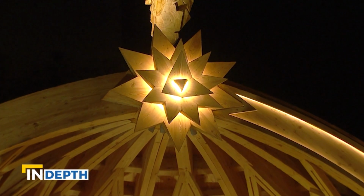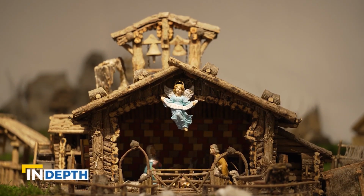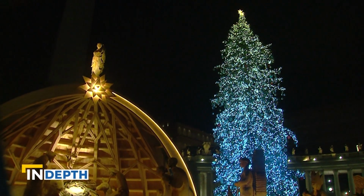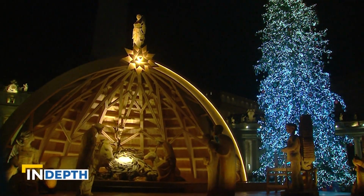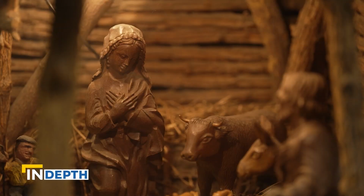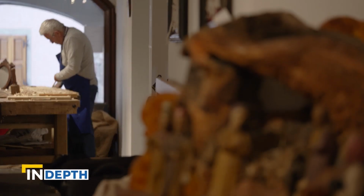It's believed that the tradition of creating a crib was started by St. Francis of Assisi as a way to demonstrate to people what happened on the night Jesus was born 2,000 years ago. And now it is Pope Francis who is the recipient of a beautiful crib that is on display in St. Peter's Square at the Vatican in Rome that has come from this very town in the north of Italy, where they continue the tradition of creating beautiful reminders of the Nativity. In Sutrio, Colm Flynn, EWTN News In Depth.